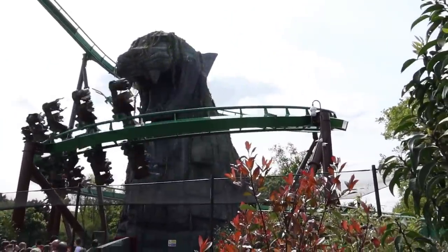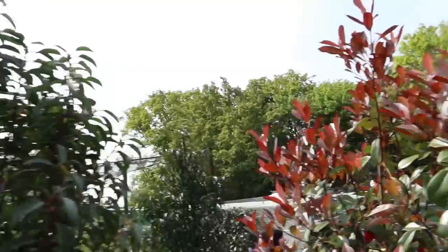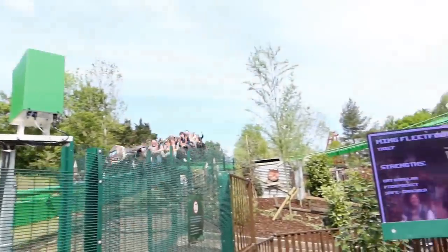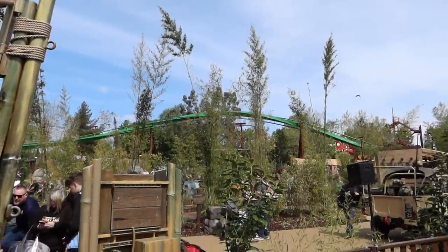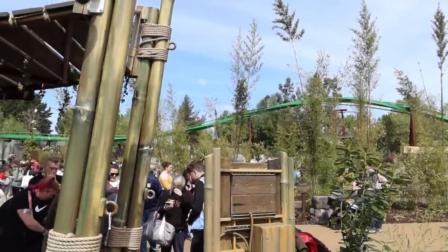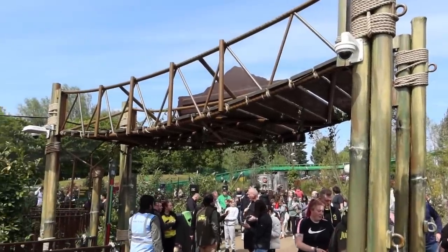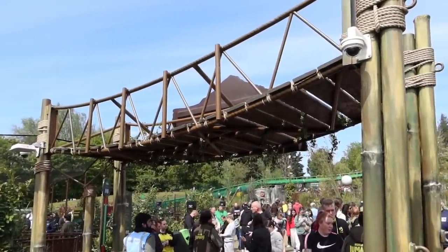It's got a sound effect as well when it goes around the helix, which is cool. Well, we've been waiting just over 5 minutes so far. However, the ride has gone down, so we'll see how long that's going to be. But yeah, as you can see, the bridge looks fantastic over the entrance.